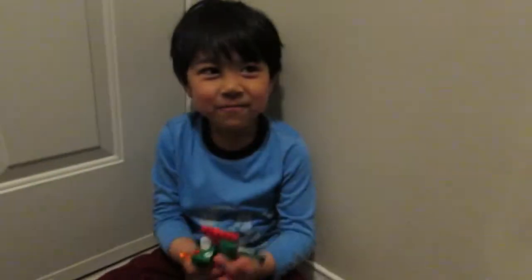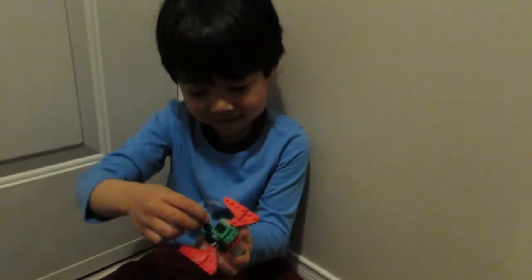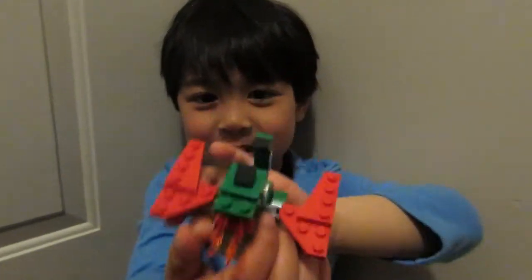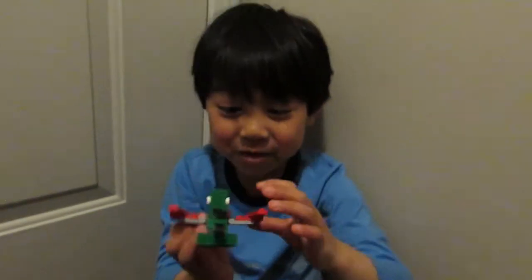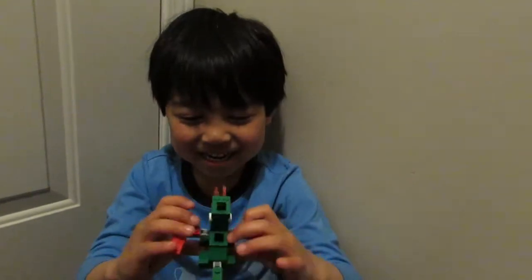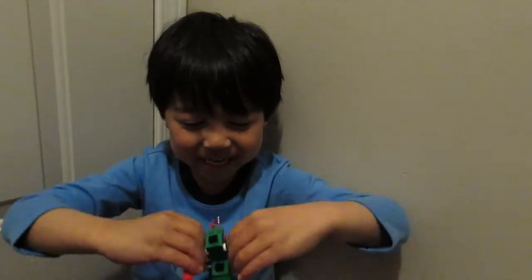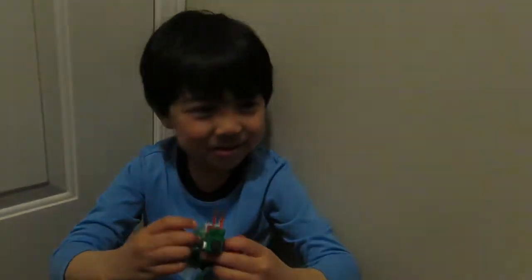Why? Little Buskus. What? What do you have there? My dragon from the mini build. From the mini build? Show it to me. Nice. What's your favorite part? The googly eyes. The googly eyes? Yeah. What about the wings? You like the flapping wings? Oh no, one broke. Uh-oh.